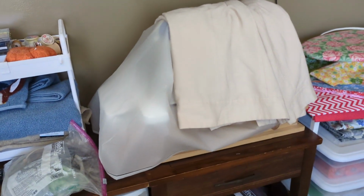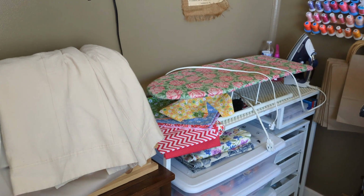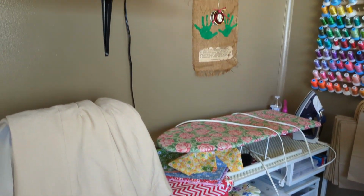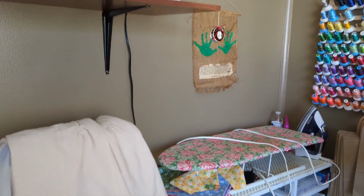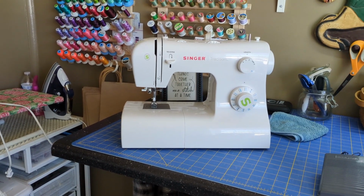So I'm going to show you something that was gifted to me by a sweet friend. She gave it to me yesterday. So I don't have it in place yet, but I'm going to show it to you. There she is. Her name is Amanda.